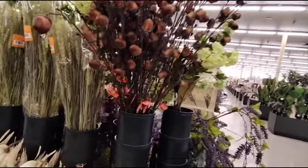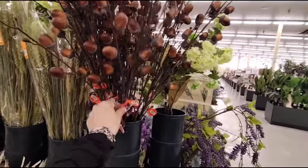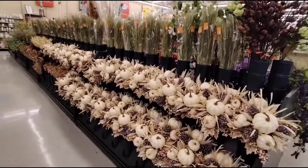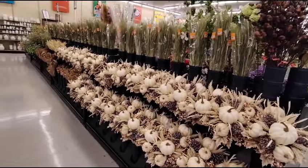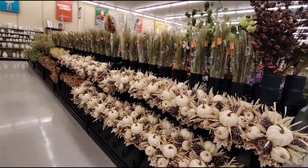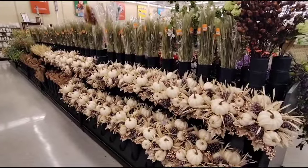All right, and then for fall, we also have the chestnuts, and these are going to be $8.99 for each sprig. So I'm just going to show you guys what I'm seeing right now. This is the beginning of their fall floral. So exciting. Oh my goodness. How awesome is that?